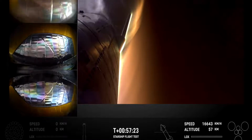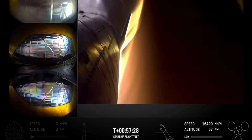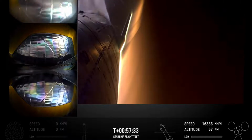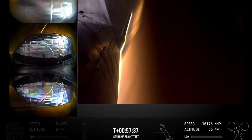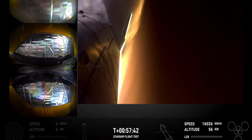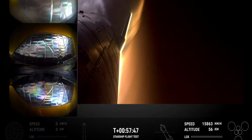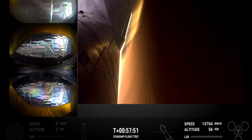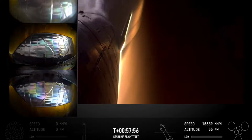Looks like we got more views of each of the flaps on the ship as it's making its way back down to Earth. And we did pass through peak heating and still got really good views throughout that whole period. Typically, during the highest heat on the vehicle, we tend to build up a lot of plasma, and that's typically when we would lose connection or views of the vehicle. But again, with Starlink, we were able to get some live views throughout that entire process there.